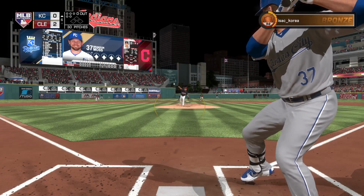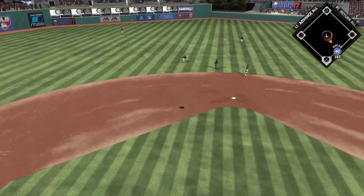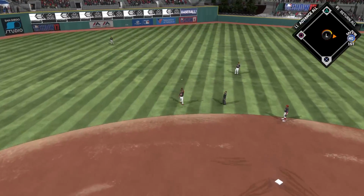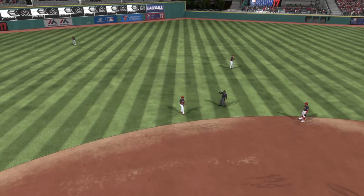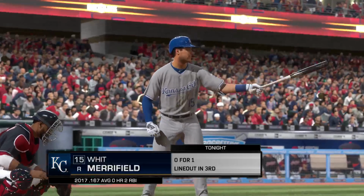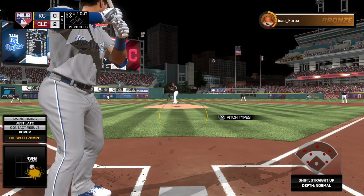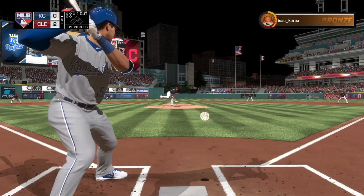Brandon Moss. And he pops him up back behind second base. Ramirez onto the grass, and he hauls it in for the first out of the inning. Whit Merrifield next to hit. Comes into this at bat 0 for 1 in the ball game. Ready to deliver. Here's the first pitch.